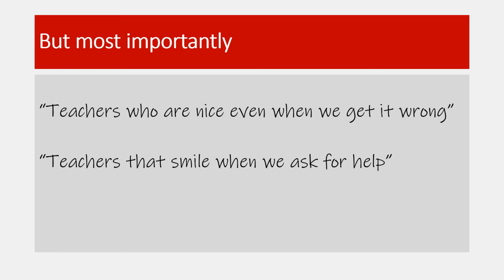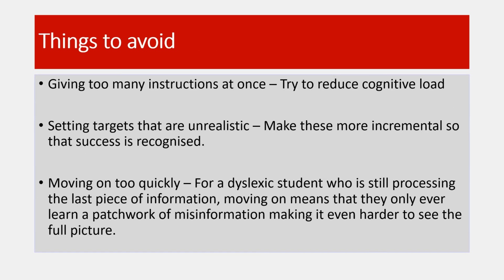And teachers that smile when we ask for help. I know that I can be guilty sometimes of explaining something to the nth degree and then someone turns around and asks a question that I've clearly just explained. It's really, really difficult not to roll your eyes and think, I've literally just said that to you, but actually, smiling when you ask for help. So try to keep that in mind, try to keep that smile on your face even when it is difficult and it's last thing on a Friday, but keep that smile there. It's really, really appreciated by all of our students.